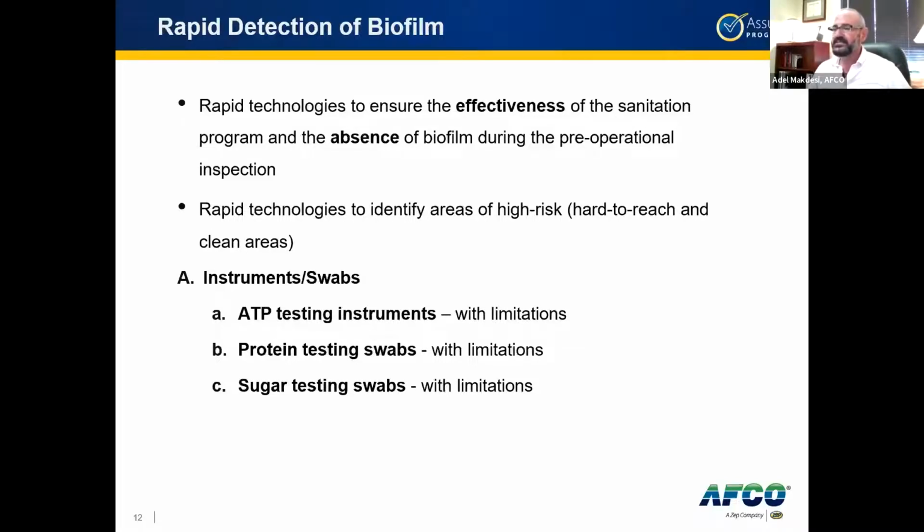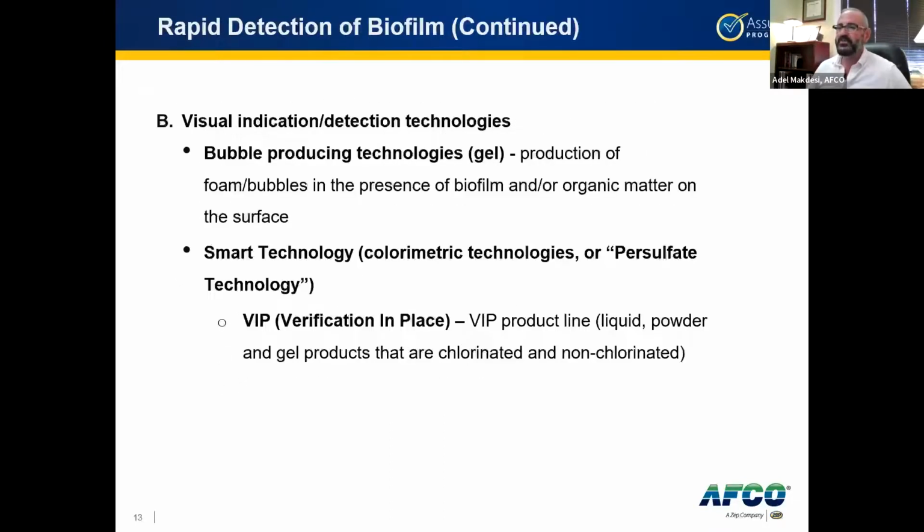Also, there are some protein testing swabs and some sugar testing swabs. All those can test if there is any food residue on the surface, but they all swab only a piece, like 2x2, 4 square inches, of the entire surface of the equipment. You are not going to be swabbing the entire piece of equipment with those to tell if there is still organic matter or not. So these testing methods have their limitations in being as effective as other ways.